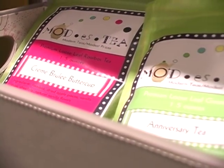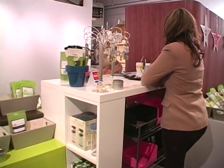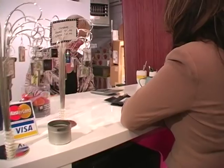We also do the little mini tea sleeves. They're all hand done with paper, and 3 of our little mini teas will slide inside there, so they make great stocking stuffers, hostess gifts, birthday presents, secret Santas. Sounds like a great corporate gift, if you ask me. Oh, it is. I do a lot of corporate gifts. Wonderful. And is there a minimum order when you do a customization? No, I'm here to meet my customers' needs.